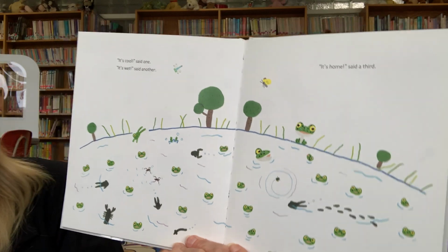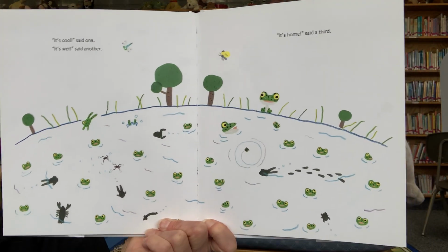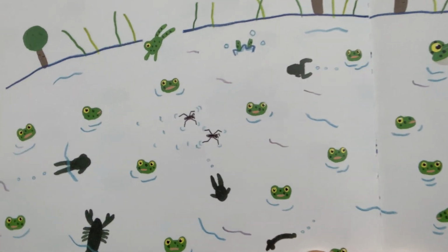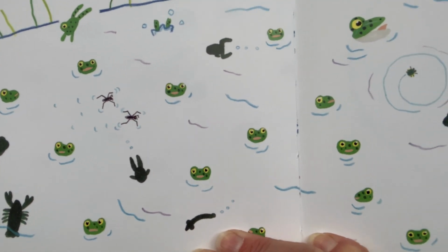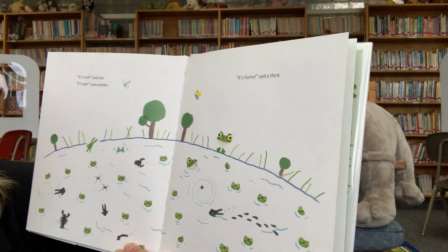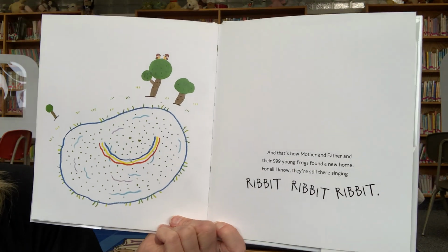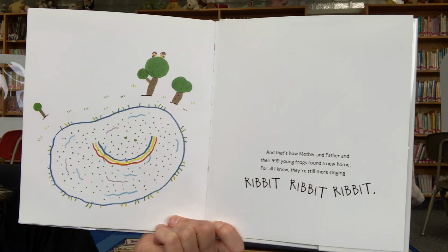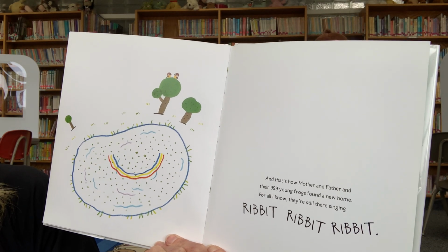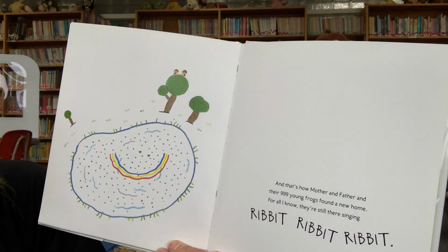It's cool, said one. It's wet, said another. It's home, said a third. Look at how happy they are. In their new pond where they can all stretch out and swim and even have some room for some fishies in there. And that's how Mother and Father and their 999 young frogs found a new home. For all I know, they're still there singing, ribbit, ribbit, ribbit.